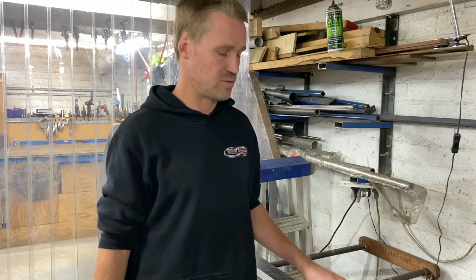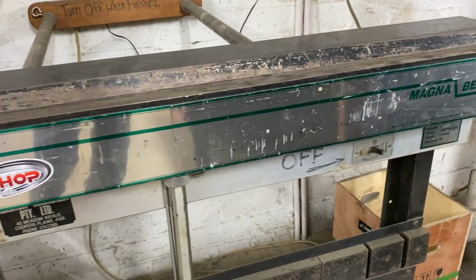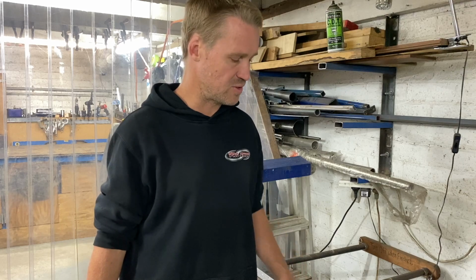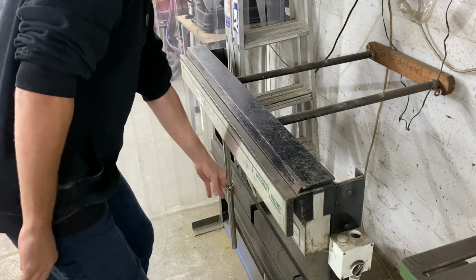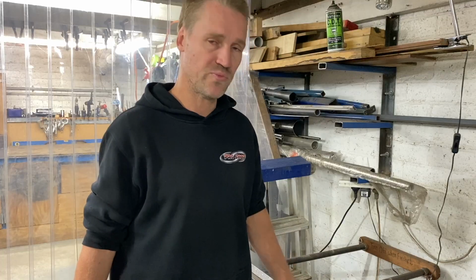Up next is my little Magni bend folder. This is a great little tool. Even though it's only 1 meter long, and it could probably max out at 1.2 mild steel, it still does a great job. It does all the tight, intricate folds. It leaves a nice sharp line when it does fold. It has a magnetic base, which actually clamps down the steel, and it has a manual handle to lift up and bend and fold. Great little tool.